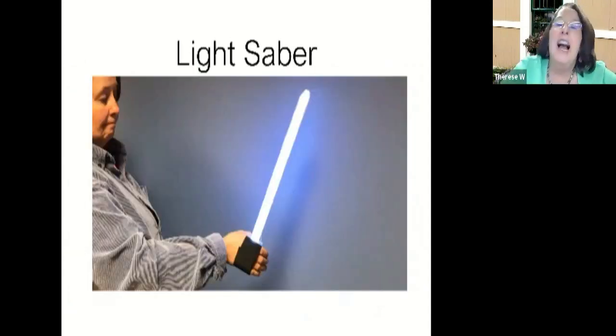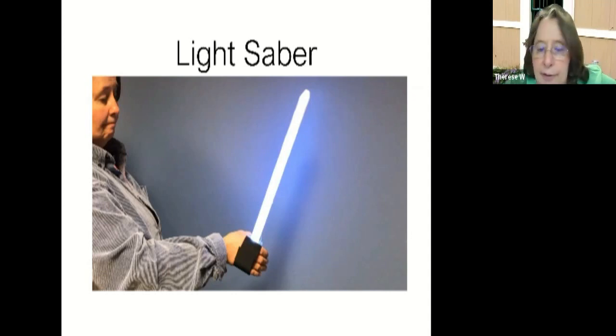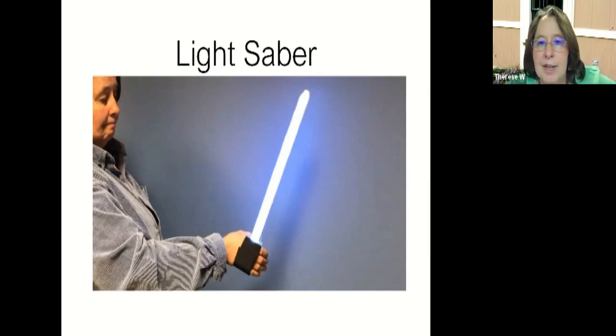And then I got really excited. I was at Disney World and I saw lightsabers, and I thought, hey, I could make a lightsaber out of corrugated plastic. And then there's an app called the Lightsaber app to get the sound effects that you can add to the lightsaber. I found these fairy lights at the dollar store that I can put inside the flutes of corrugated plastic. So I had a lot of fun making lots of lightsabers.